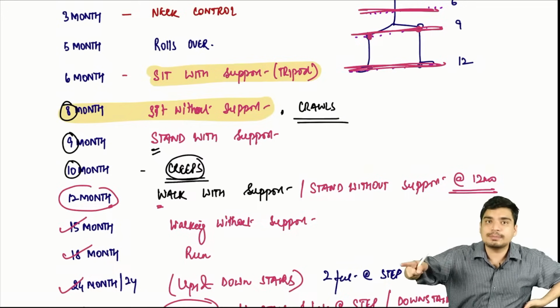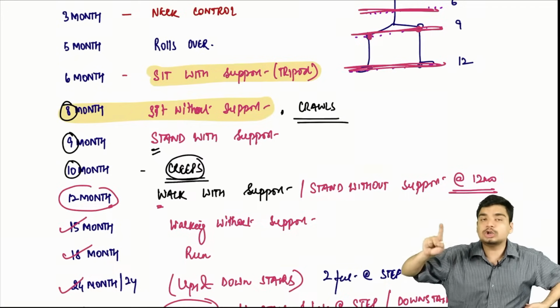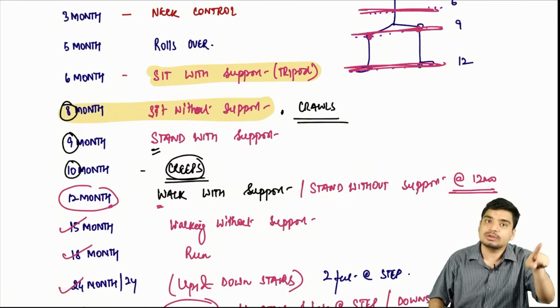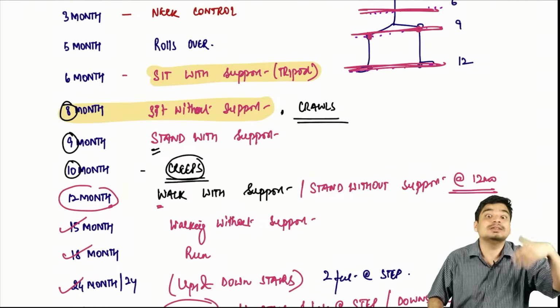6 months is sit with support, 9 months is stand with support, 12 months is walk with support, 15 months is walk without support, 18 months is run.